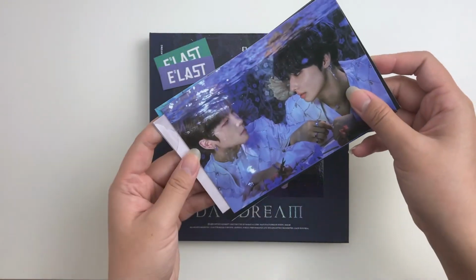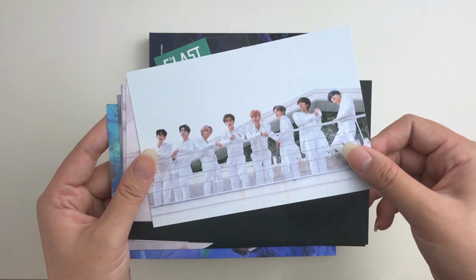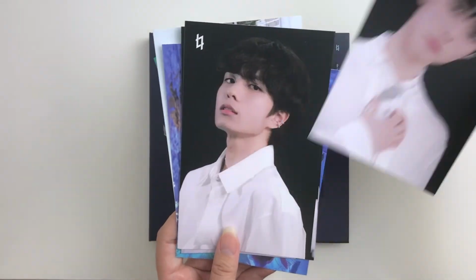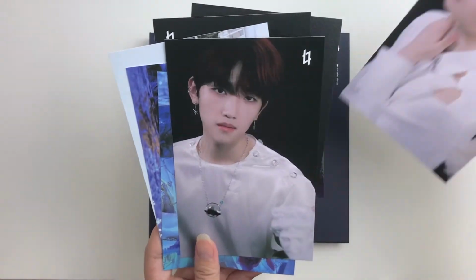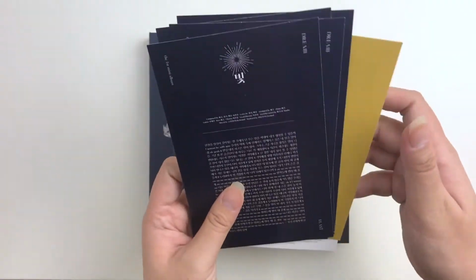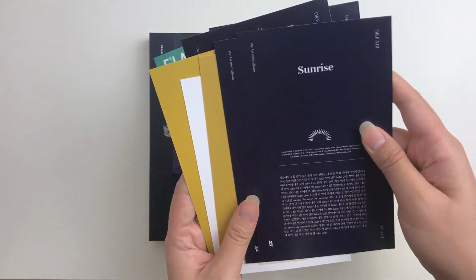Oh my goodness, look at these captivating photos. I'm going to learn all of their names. I'm determined to do it. I've actually been getting so much better at memorizing names. If you asked me a few months ago, I would not be able to recognize so many people. But now I'm starting to finally memorize faces and names. You guys should be proud of me.